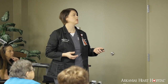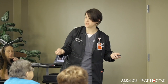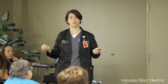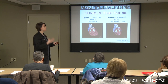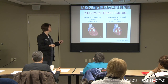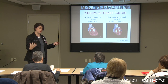Diastolic heart failure. Now you may have been told that you have heart failure while you're in the hospital here, and yet your ejection fraction is 60%, okay? Just because you have a normal ejection fraction doesn't mean you don't have heart failure. This kind of heart failure is called diastolic heart failure. Systole means squeezing, so systolic heart failure is a failure of the squeezing part of the heart. Diastole means relaxing, so diastolic heart failure is a failure of your heart to relax, and you can have heart failure from that.